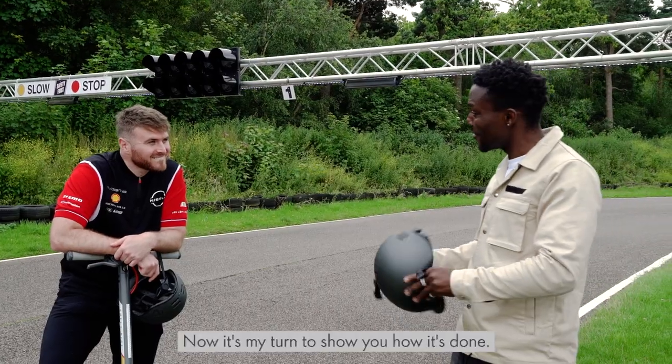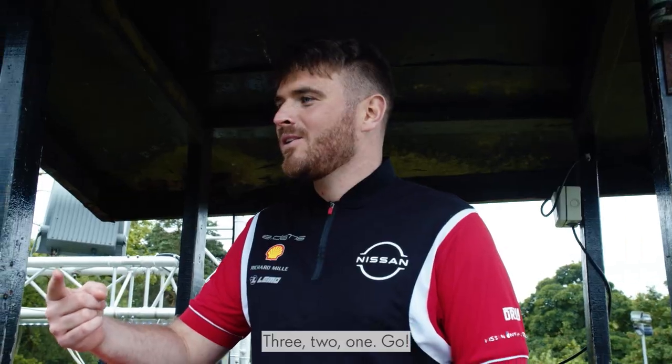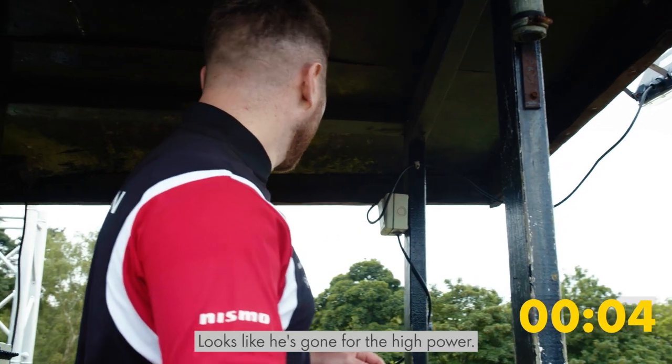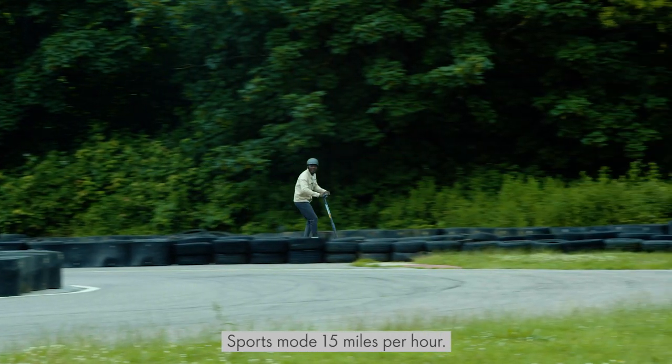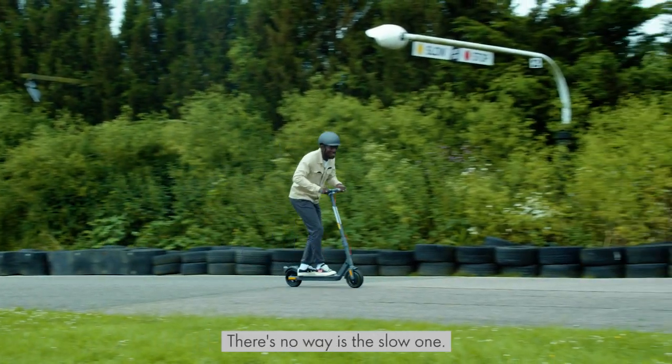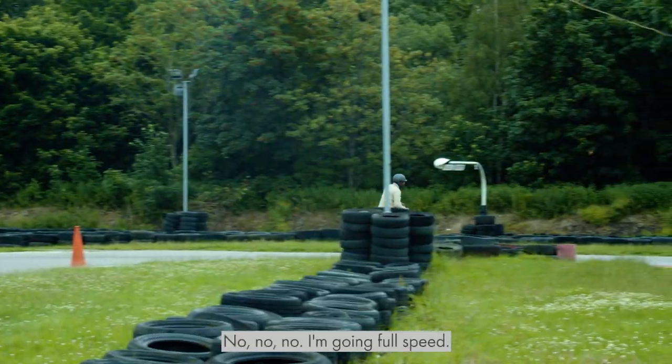Now it's my turn to show you how it's done. 3, 2, 1, go. Come on. Looks like he's gone for the high power. Sports mode, 15 miles per hour. Now he's going for the slow lap in the middle. No way is that the slow one. You got to change power. No, no, no, I'm going full speed.